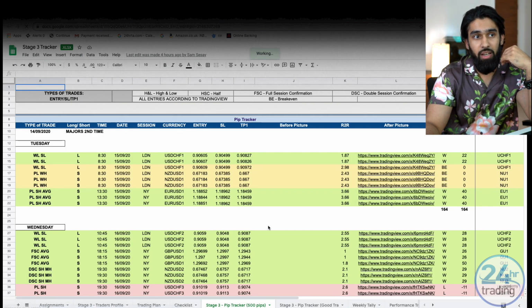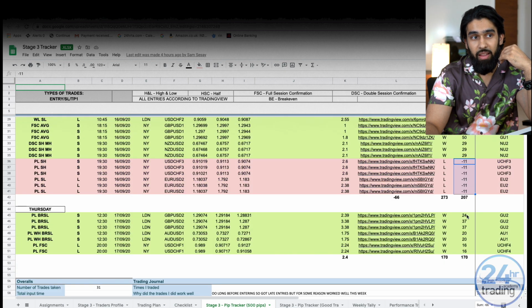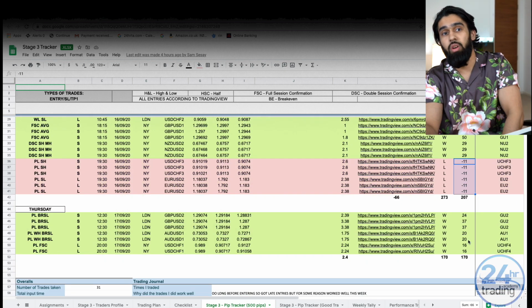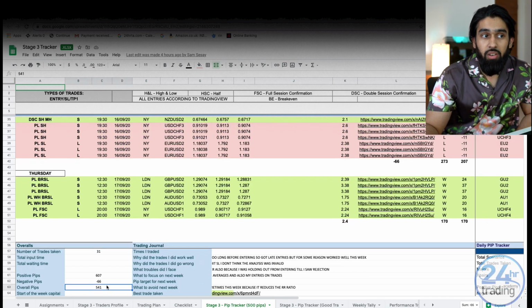And this was her log, as you can see. Monday she didn't trade. She actually left Monday out. Tuesday she traded. All of her trades hit profit on Tuesday. Wednesday she hit about 207 pips overall. Took a few losses here. And Thursday she traded. So she only traded Tuesday, Wednesday and Thursday. Friday she didn't trade as well. So overall in total she still managed to catch 541 pips.